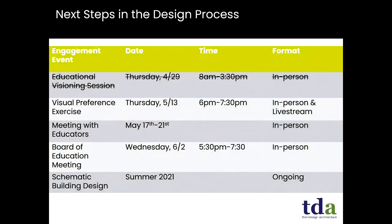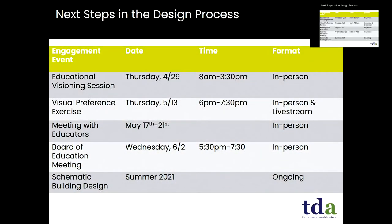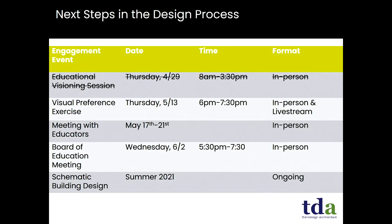Just a recap of where we've been and where we're at. Today is the 13th, and we're here at our community event. For the people here in the audience, it will be an interactive experience. We also have folks joining us online, and we will be sending out a survey of the same images we're reacting to in this meeting, to get feedback from the greater community.